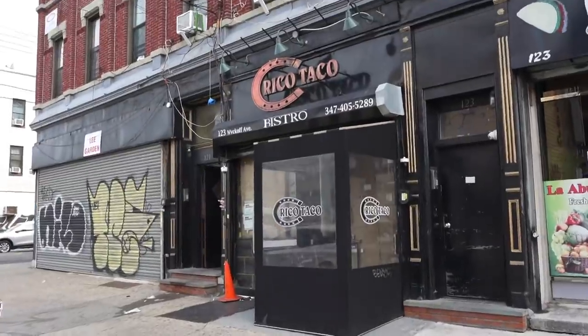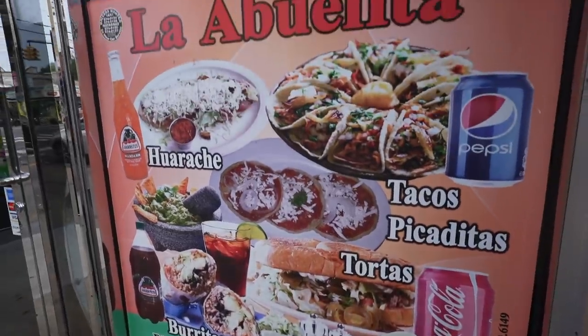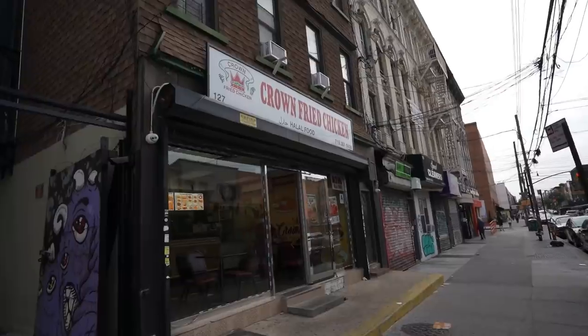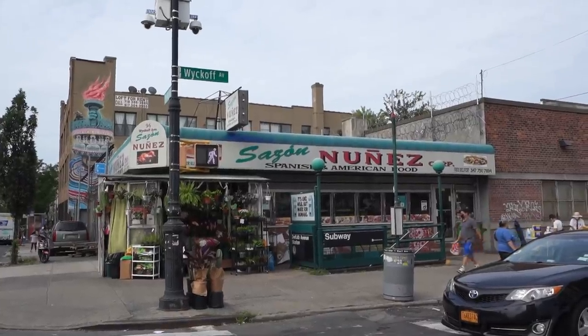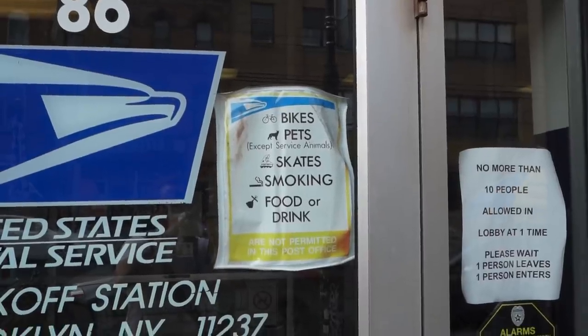This looks like a taco bistro. Next to that, we've got a Mexican restaurant. This menu looks amazing. Look at that, and they've got coffee and crown fried chicken. Are these a chain? I think they are. I know I've seen that sign before. This looks like a little Spanish diner. Right on top of the train, too. Great location. Then we've got the post office, which apparently no longer allows rollerblades. Would removing that restriction reverse the fortunes of the post office? That's a question I can't answer.